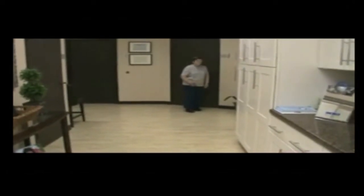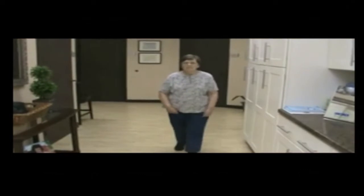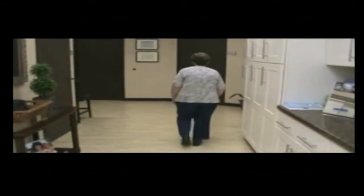This is again with the old glasses on. Come on. And the right shoulder's down, the right hip's up, dragging the right foot. This is with the new glasses on, the right shoulder's up better, the right hip's down better. And the foot is being picked up.